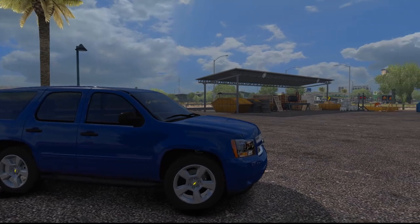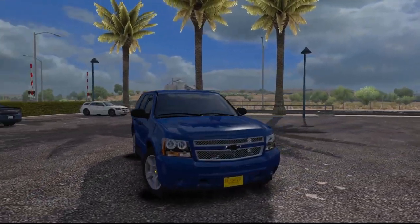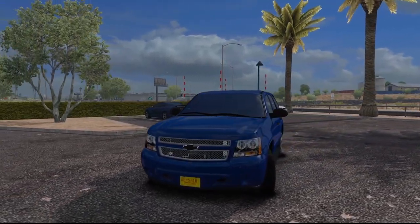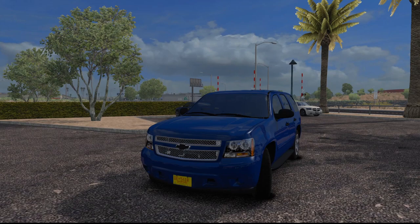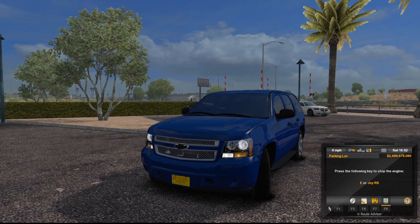Here's a look at the Chevy Tahoe today. Very nice looking Tahoe, a very nicely done model. Went with a nice blue paint scheme today. Let's go ahead and start this puppy up. Now, I will warn you guys, it does not have any custom sounds, so when we start this puppy up, it sounds like a truck. Legitimately sounds like a truck.